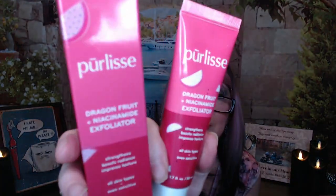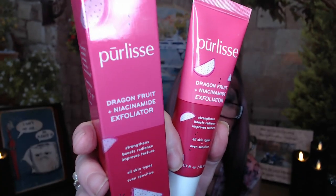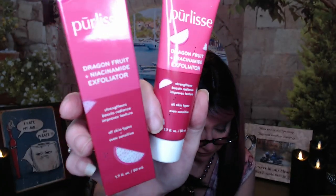And the item that I picked was by Purelease. So I love Purelease, their sheet masks and the cleansers. This one is an exfoliator. And it's a dragon fruit and niacinamide exfoliator. So it strengthens, boosts radiance, improves texture. So this has a value of $35.